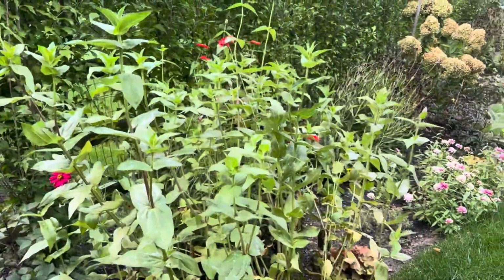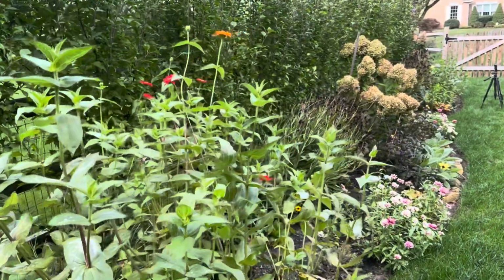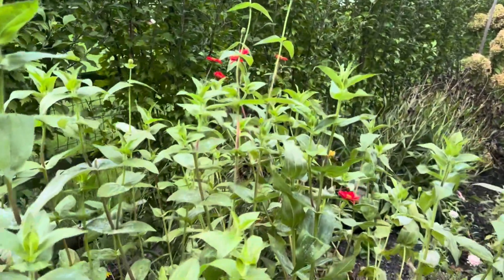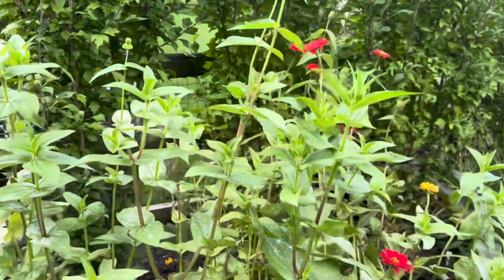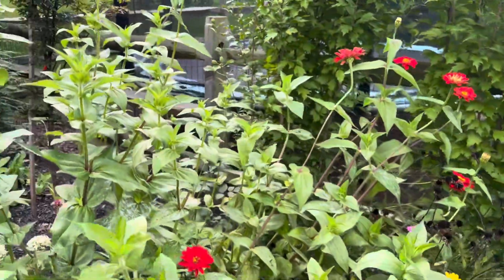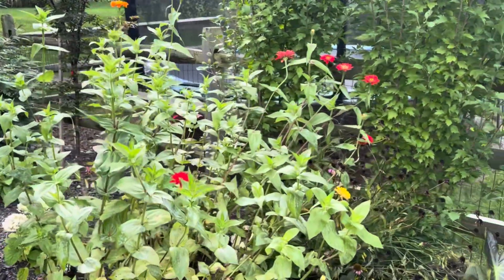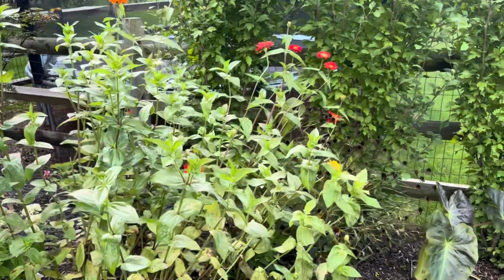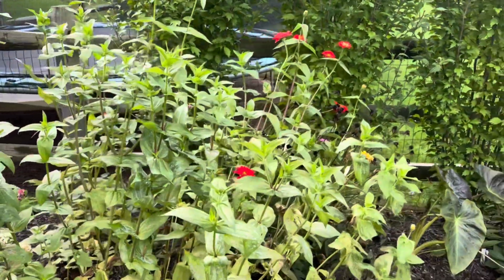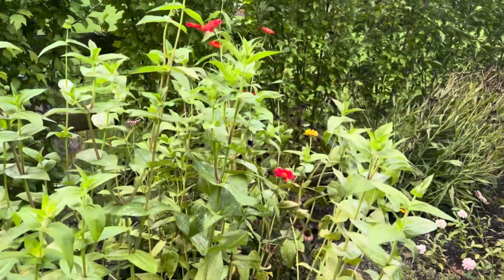This patch of zinnias has gone wild. It is probably 5 feet tall and just kind of flopping all over, really leggy. So I'm gonna cut off what I can of it, and this will probably go away next week along with the other patch by the obelisk.